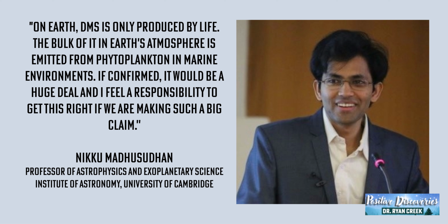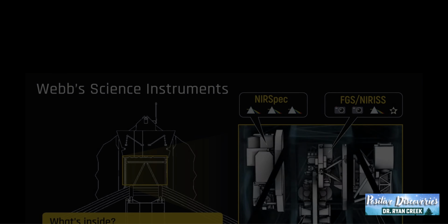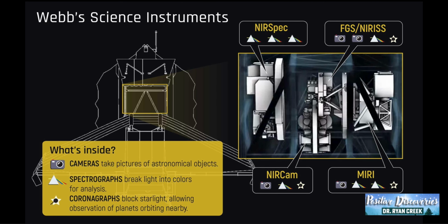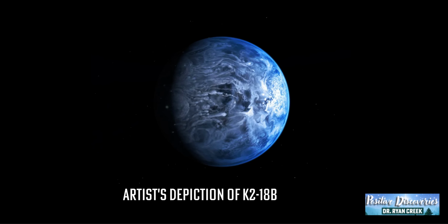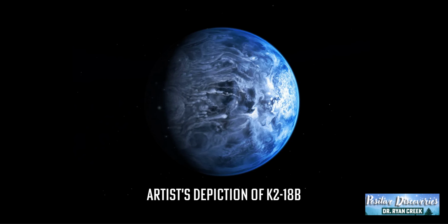Professor Niku Madhusudan, an astrophysicist at Cambridge, whose team discovered this with Webb, stated that on Earth, DMS is only produced by life. The bulk of it in Earth's atmosphere is emitted from phytoplankton and marine environments. If confirmed, it would be a huge deal, and I feel a responsibility to get this right if we're making such a big claim. So the next steps are to confirm this by turning more of Webb's instrumentation on K2-18b, which is shown here in this depiction, which many scientists now believe may be harboring life, and that it is in fact a large ocean world.